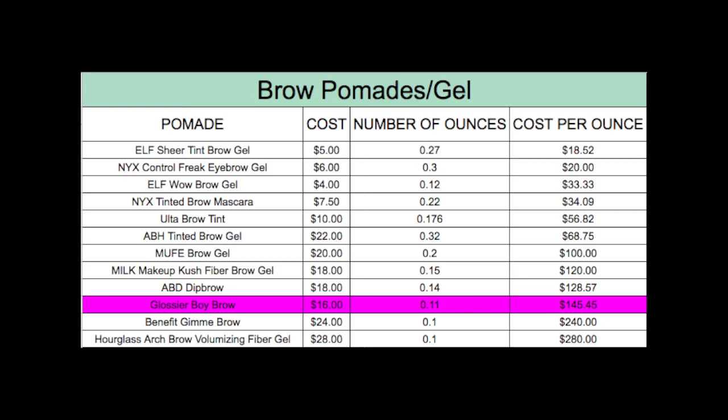Okay, so let's do some cost per ounce breakdown. Let's do some comparisons. This isn't a product I would normally reach for. I'm normally a brow powder kind of person, or maybe a brow pencil. So a pomade gel situation isn't my jam. So I wanted to compare it to similar products, because why would I compare this to a brow powder? Because brow powders last forever and this is not, this is gonna dry out. It's like a mascara. So as I said, this costs $145.45 per ounce.